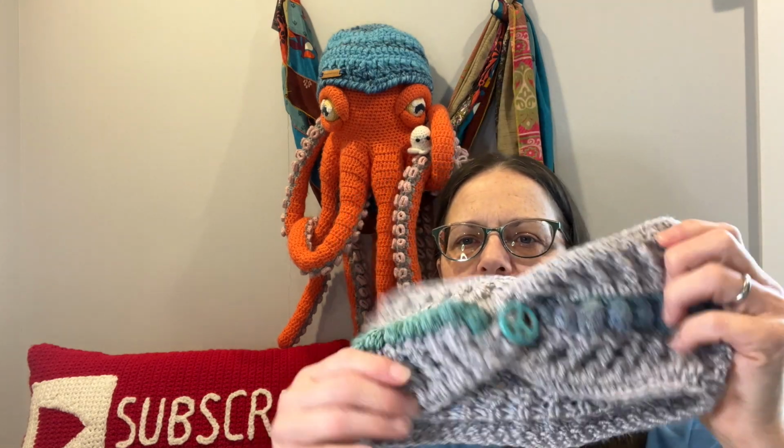Now I put the little peace sign on with just transparent sewing thread. It easily comes off to wash. It's just a little fun thing on there.